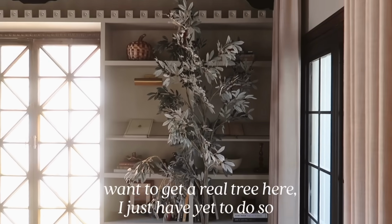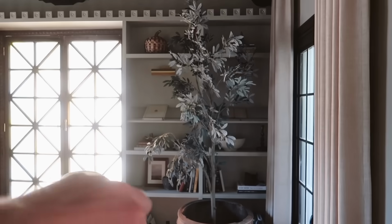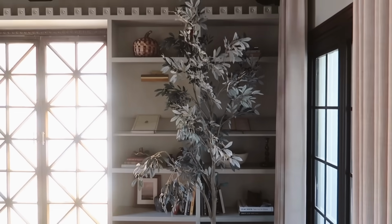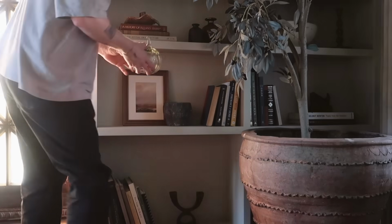And I have this from my previous space, probably like a 9-foot olive tree. I got it on Wayfair, so if it's still available, I will link it for you guys. But behind it, you can't really see much of the decor, which I don't mind because it's kind of more so a layer. And I think I might swap out something down here.